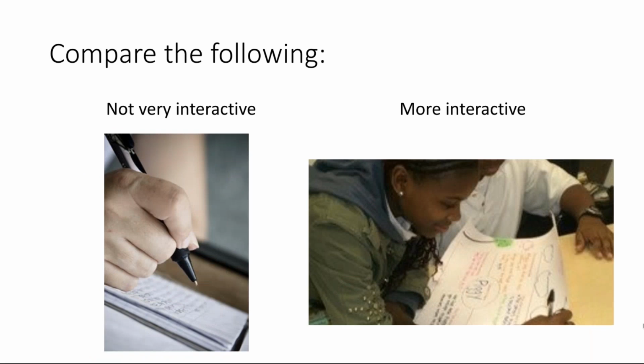Okay, here's again, compare the two, not very interactive and more interactive. On the left, we see a student writing, and not that writing is bad, there's a time definitely for writing by yourself. But in terms of interaction, we want it to go beyond that. When you're writing by yourself, there's limited support, and those who can do well will, and others may not do so well. Their learning is more of an isolated activity and there's not much language practice.